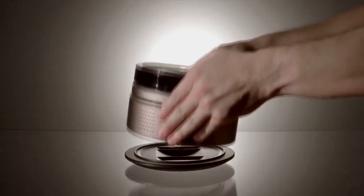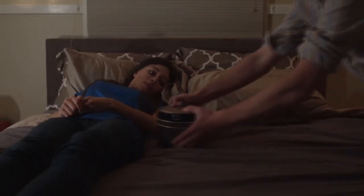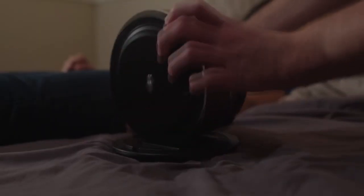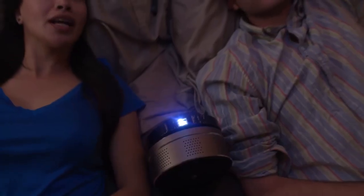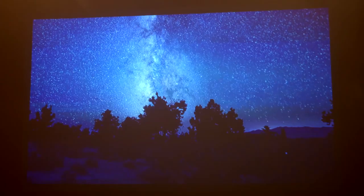Best of all, InTech Stand allows you to swivel it seamlessly in 360 degrees and stand it upright so you can watch your favorite shows on the ceiling. No more craning your neck in bed. Watch your shows fully relaxed or enjoy a beautiful night under the stars.